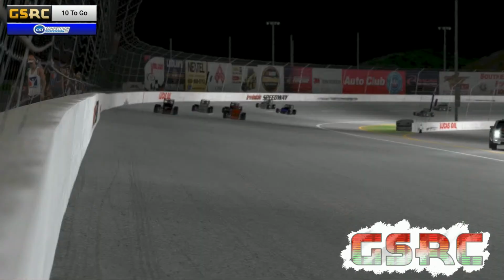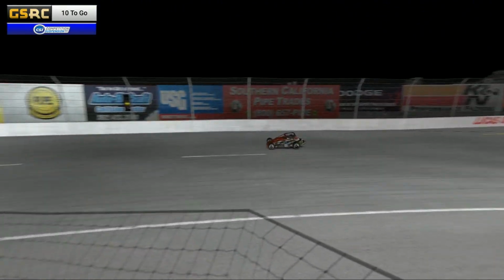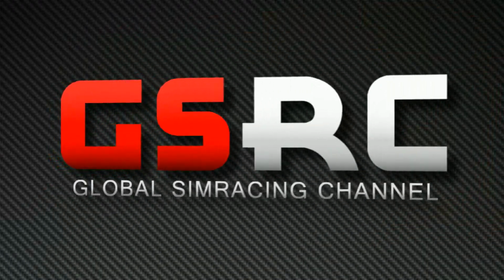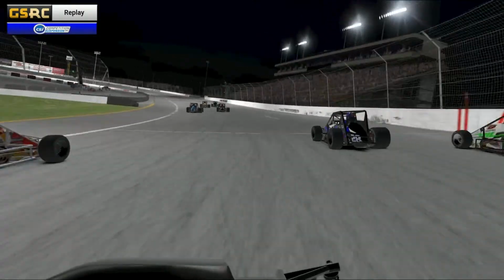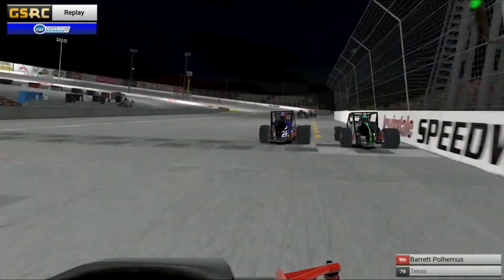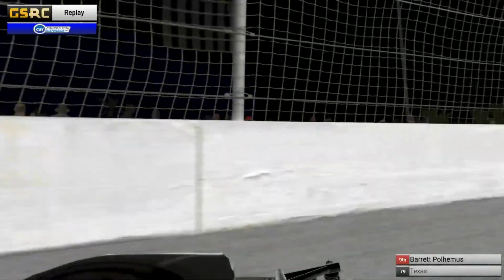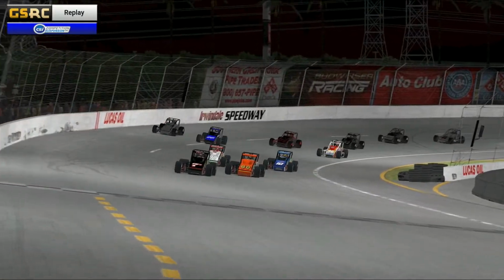No, there's a caution. 79, Barrett Palhimas. They were 3 wide for a moment, and he's been cleaned up from the left-hand side. And that cleaned up a couple more cars as well. That's Rodney Gardner. Some decent air time.